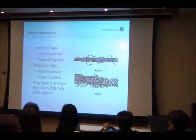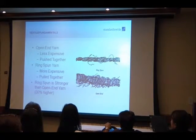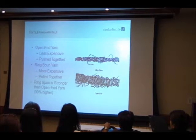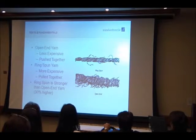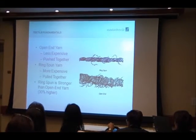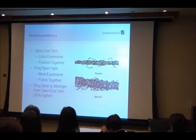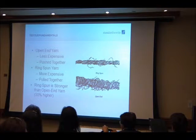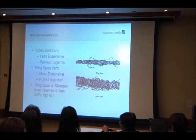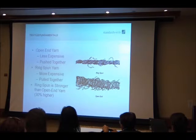Open-end yarn versus ring-spun yarn. You'll find open-end yarn is less expensive in the market. It's more pushed together and wrapped with the fiber to hold together. Ring-spun you'll find is more expensive as it's pulled together. It's a harder process to do. Ring-spun is stronger than open-end. It's about 30% higher in tensile strength.